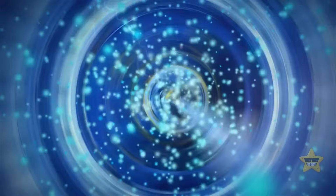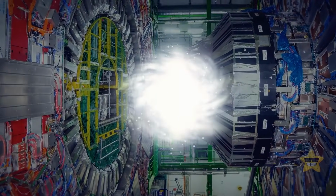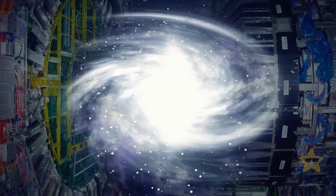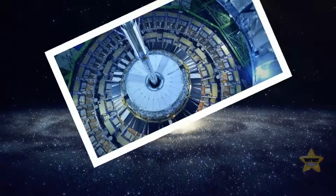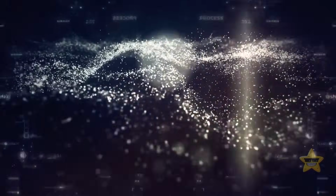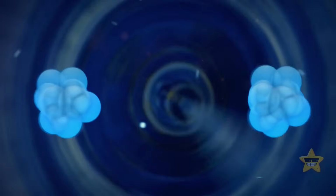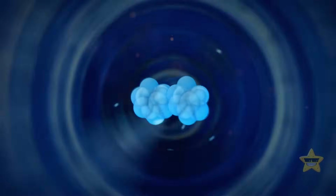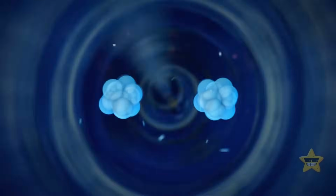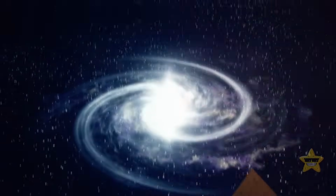The main task of this giant machine is to accelerate particles and make them collide with one another. Scientists expect that the collider will help better understand the structure of our universe. In simple words, this is a miniature simulator of the universe. Using it may also shed light on the mystery of dark matter. During operation, the machine compresses atoms and makes them crash into one another at great speed. Perhaps this is how our universe appeared.